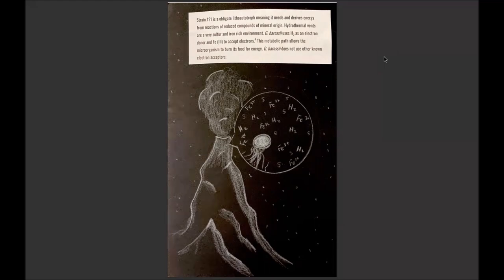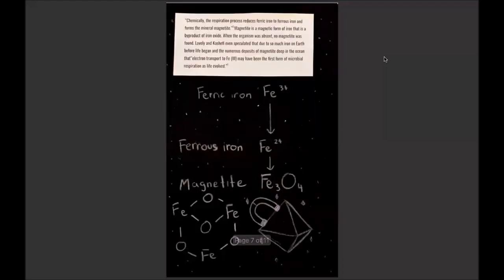Chemically, the respiration process reduces ferric iron to ferrous iron and forms the mineral magnetite. Magnetite is just a magnetic form of iron that's a byproduct of the iron oxide. When the organism was absent, no magnetite was found.